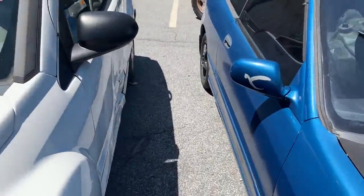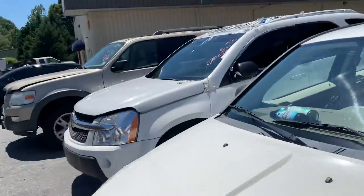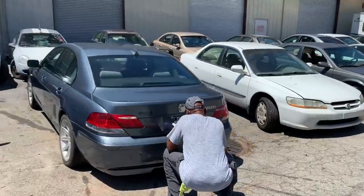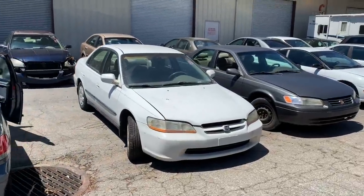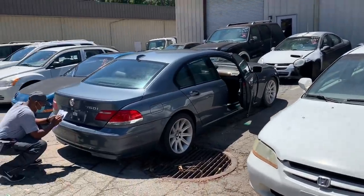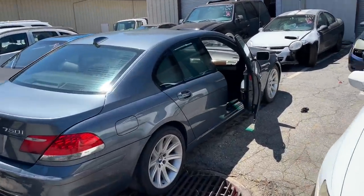Oh, I left my mask in the car. Damn it. Let me go get it. But good thing we ain't started yet. Yeah, that BMW looks good right there. Straight up.